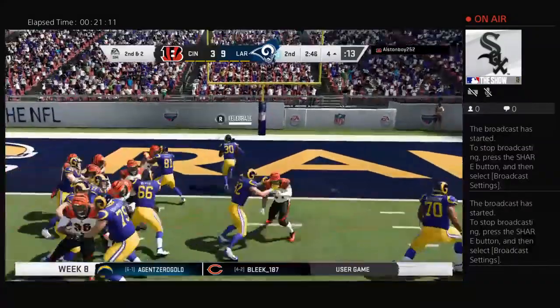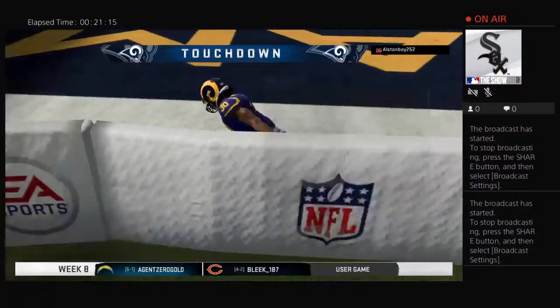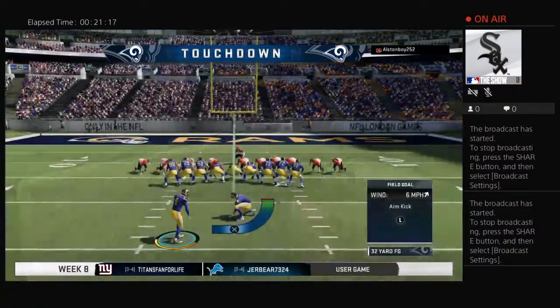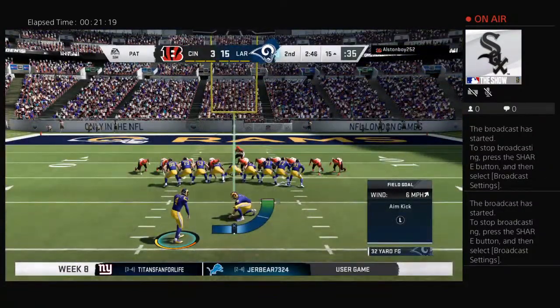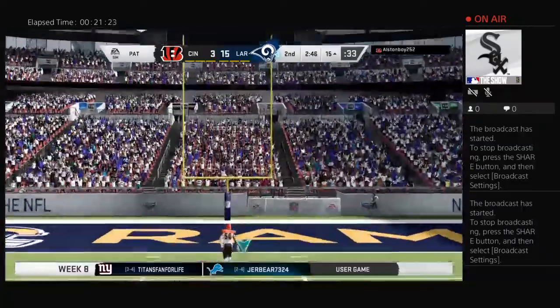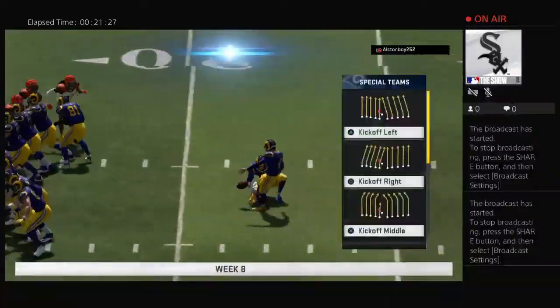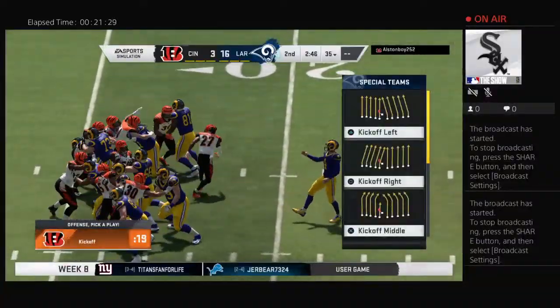Now on second down, this is Gurley. And he takes it across for a Rams touchdown. Todd Gurley, his second touchdown on the season. And the Rams tack on to their advantage. Zerline connects on the extra point, and the lead now stands at 13.